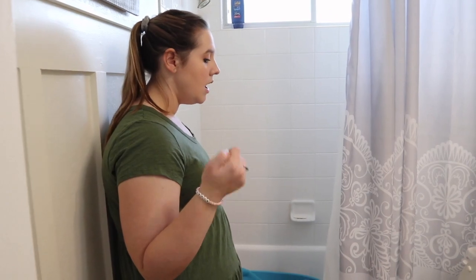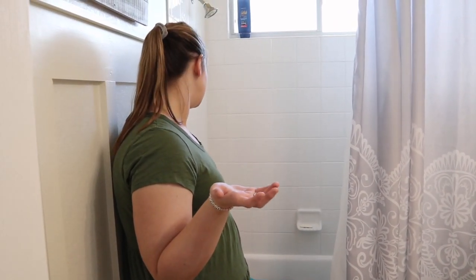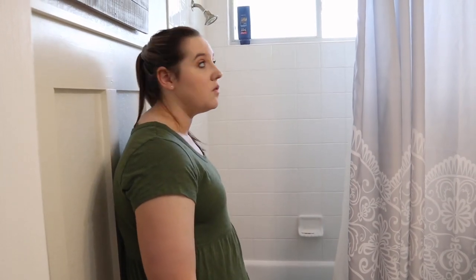And Robbie bathes Avery. Do you think that's really helpful? I think it would be super helpful. I bathe her every once in a while, but that's kind of his job. He likes to bathe her and I think it's really, really useful.